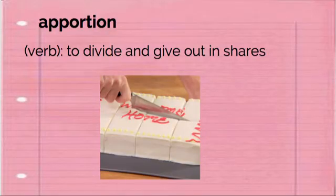Our next word is apportion. And apportion is a verb, and it means to divide and give out in shares. So we've got a birthday cake down here, or maybe it's actually a welcome home cake, and you can tell that somebody is apportioning the shares of the birthday cake. So apportioning generally has a positive connotation, though you could also apportion something like guilt or blame after a negative event.